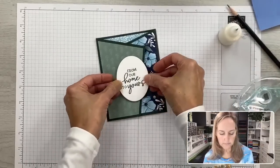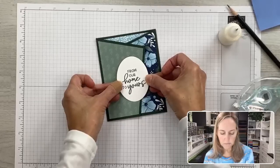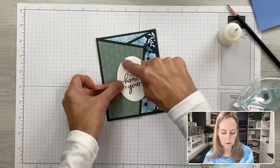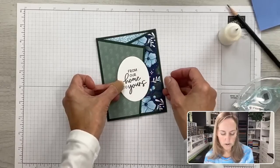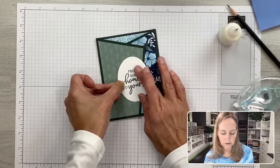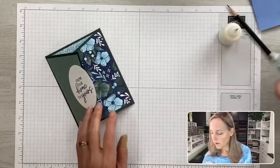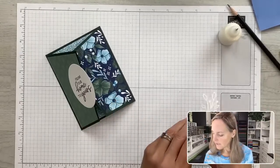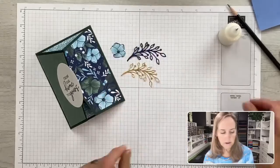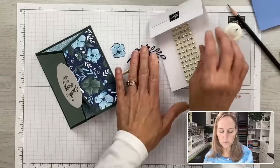Place that down. And I'm sort of centering it, sort of bringing it more off to the right. The reason why is because we're going to have a little bit of foliage over here and we don't want it to look unbalanced once we have that foliage on. So again, it's kind of off to the right a bit. Can you see that? Okay, so now we've got all of our accents. We've got these pieces and the flower, and then we're bringing in those fun gold swirls.